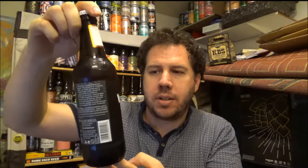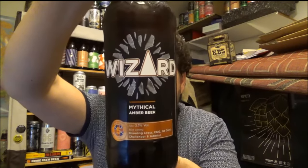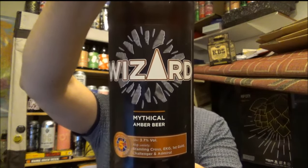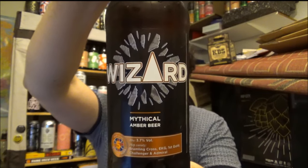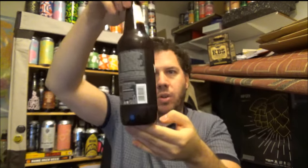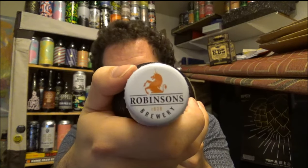Right, today we're heading up to Greater Manchester in the UK and Robinson's Brewery, and this is their Wizard, their mythical amber beer. It's coming in at 3.7% ABV. So an amber beer, or I've looked on Untappd and it's saying it's a bitter. Anyway, I haven't had a beer from Robinson's Brewery for a while.